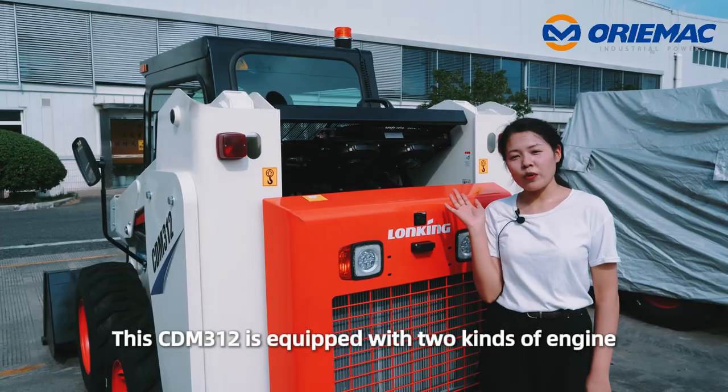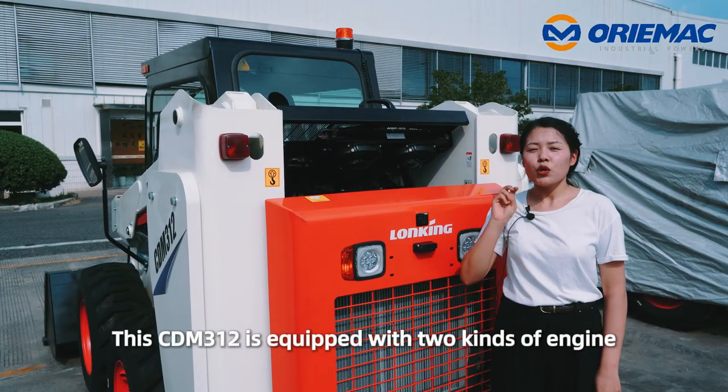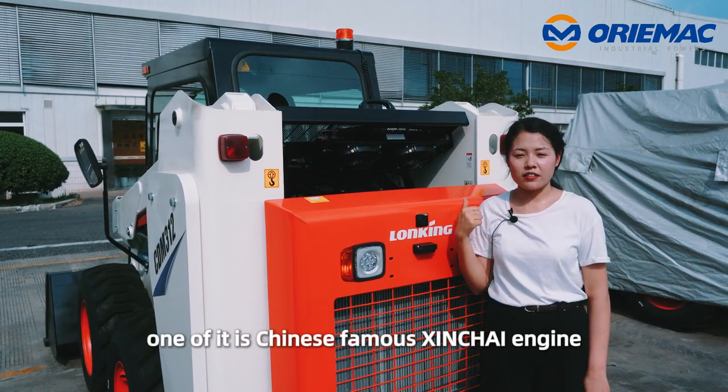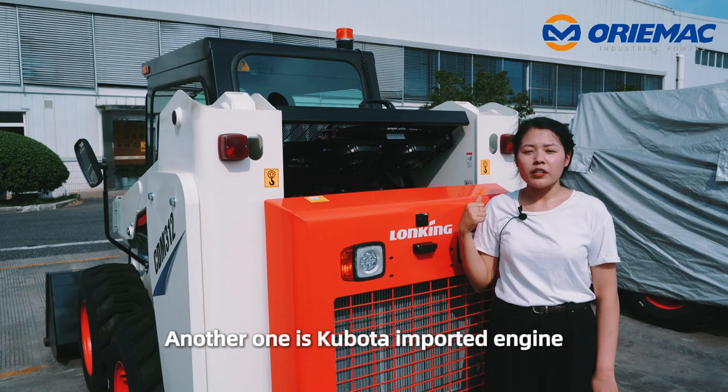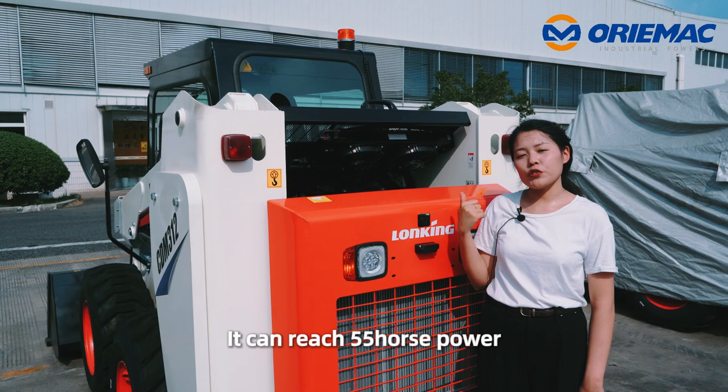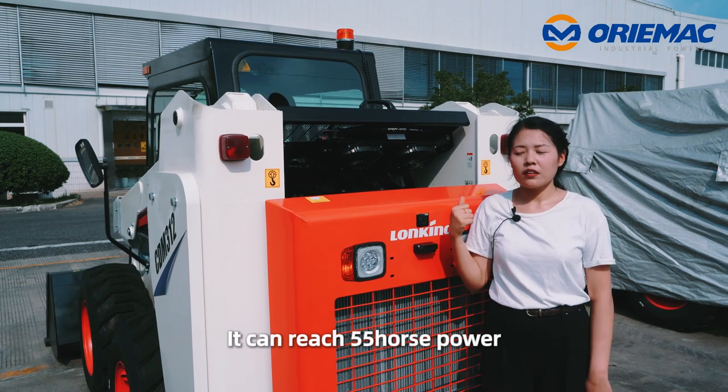This CDM312 is equipped with two kinds of engine. One is the famous Chinese Xinchai engine. Another one is equipped with an imported engine. They are very powerful engines. It can reach 30 horsepower.